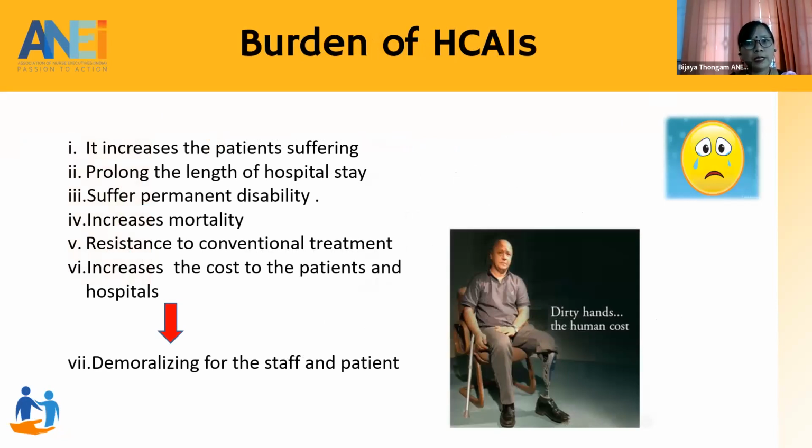When a patient has healthcare associated infection, it increases the patient's suffering. It also prolongs the length of the hospital stay. It also causes permanent disability. It also increases the mortality. And then it also becomes resistant to conventional treatment. It also increases the cost to the patient as well as to the hospital. Finally, it leads to demoralizing the patient as well as the staff.